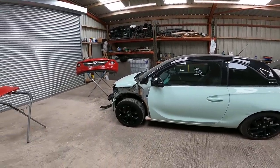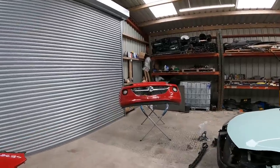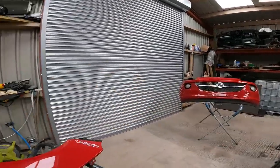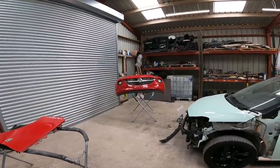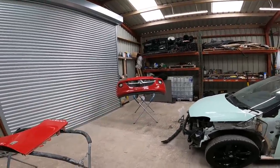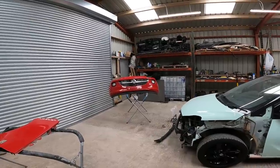Right, let's crack on, let's get this bumper stripped down, both rubbed down on the edges, rattle canned. The bumper obviously will get built back up. And yeah, let's do it.